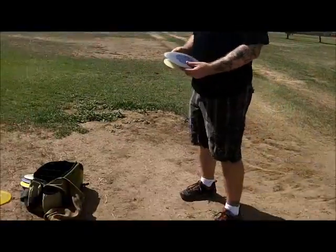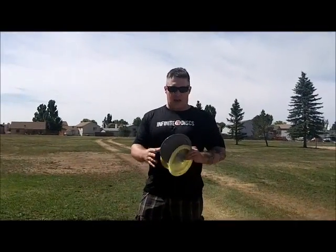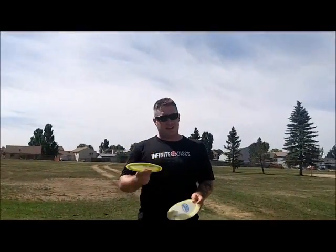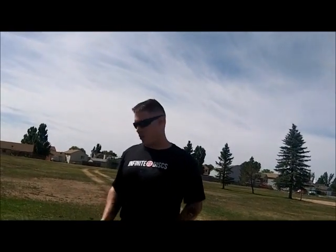So the next thing we're going to do is we're going to throw these things with a little bit of sidearm. Now, I'm not a great forehand player. I used to be, but I kind of let it get away from me. And for forehand, I really prefer slightly overstable flat discs. So not necessarily the Giant, not the Backdraft or the Turn. So none of these would be my choice for sidearm discs. So we'll see how it works out.